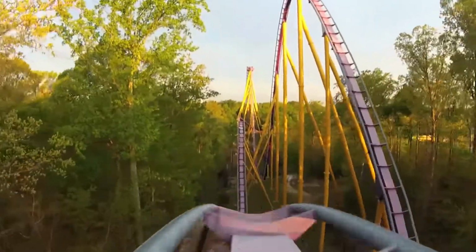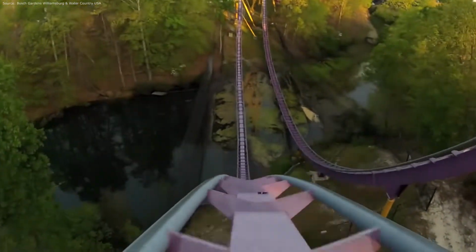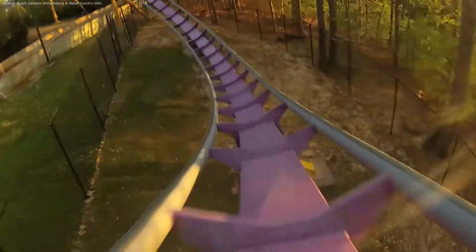I think this is one of the strongest, if not the strongest moment of airtime on this coaster. I would classify most of the airtime on Apollo's Chariot as floater, except for this hill. I think the pure unexpected drop was what got me, but this element has become my favorite part of the ride. You can also find the on-ride photo here.